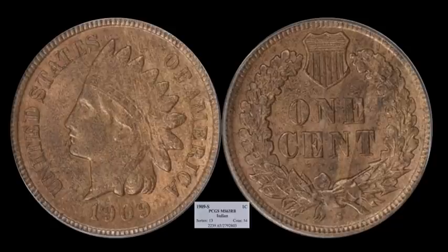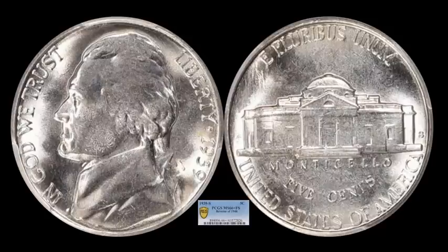Again, this is a highly underrated coin, but I don't think it'll last quite that long. Now, we do have some nickels. A lot of what's represented in this week's MMR are going to be your higher denomination silver, stuff that typically we take for granted as being just junk. However, the nickels, always an important component to the MMR.